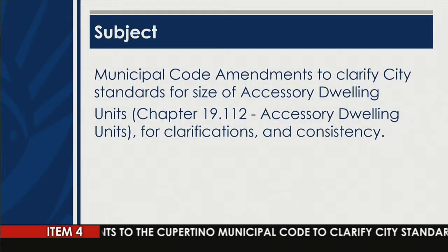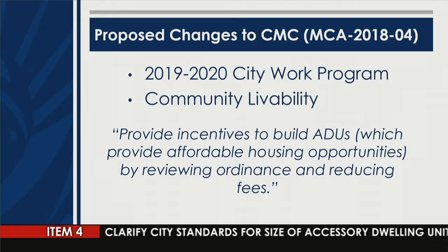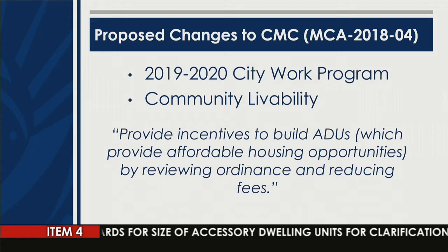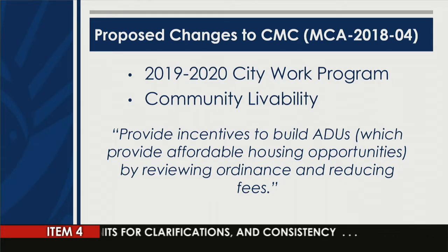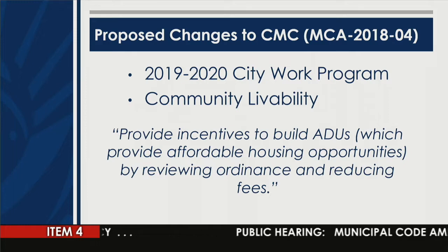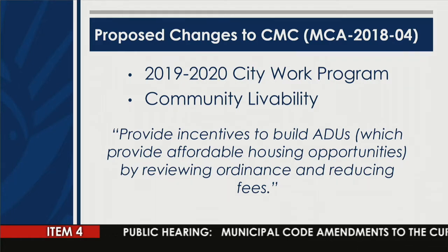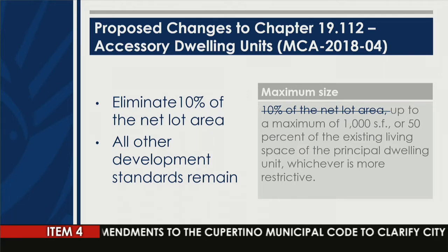So starting off with what we are looking at, and Chair Wang, you read the subject as stated in this slide right here, that we are just amending 19.112 accessory dwelling units to allow for larger size ADUs within single-family neighborhoods. The amendment is quite small, but it works with our 2019-2020 City Work Program under the community livability sections, which states specifically to provide incentives to build ADUs, which provide affordable housing opportunities, by reviewing ordinances and reducing fees. So through this application, we're looking to provide a carrot to incentivize folks to build these ADUs, and that is removing one of the size restrictions that was placed in the ordinance about 2 years ago on property owners within single-family neighborhoods.